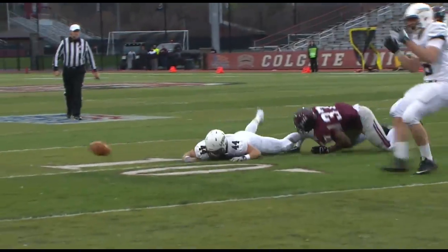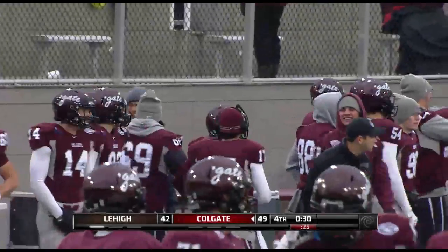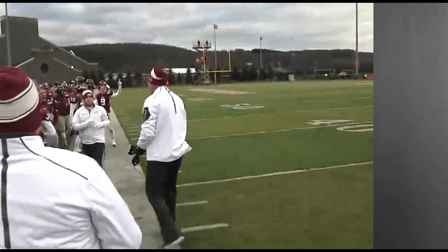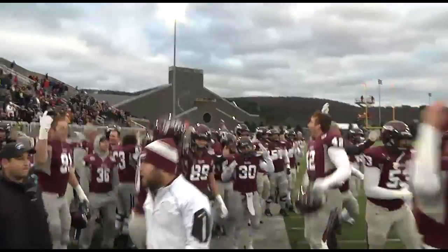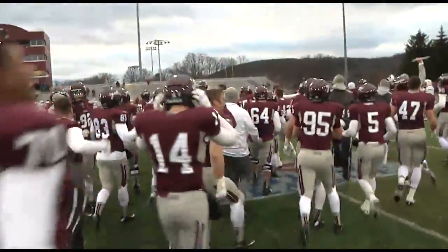That, and there it was. You saw him come in off Colgate's left side. It's hard to roll left with a right-handed quarterback. And the Colgate Raiders, for the first time since 2012, are champions of the Patriot League. Let the celebration begin, Devin.